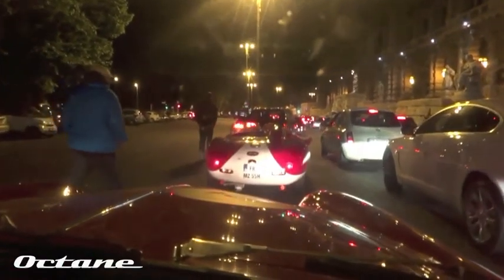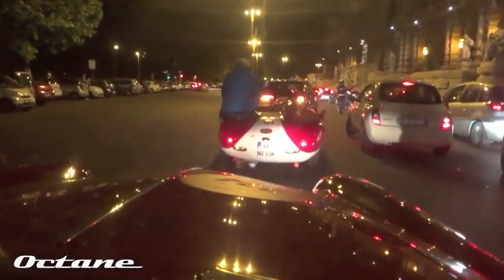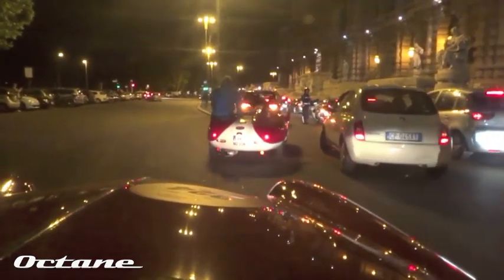I don't think they came with hazard lights this stand. Chaos.